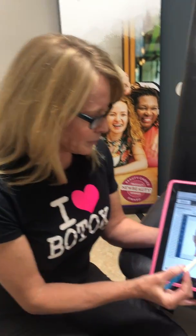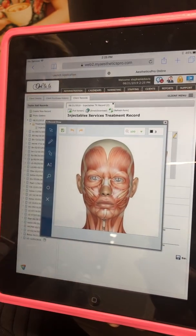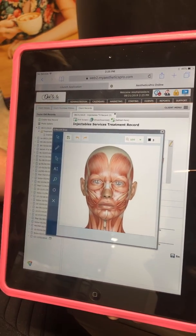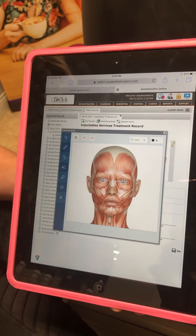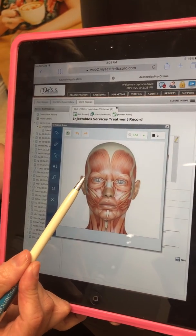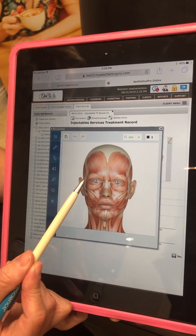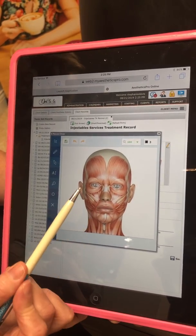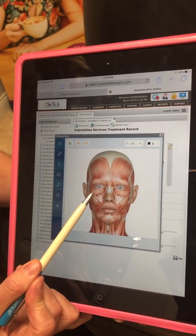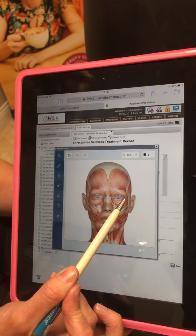The second area is probably going to be the crow's feet. So the crow's feet are these little lines that come out this way. It's your smile lines, and we want to relax those just a little bit. And there are actually 2 different ways you can inject this, and we go according to where your lines are. So we'd go 1, 2, 3, or 1, 2, 3, and same thing over here, 1, 2, 3.